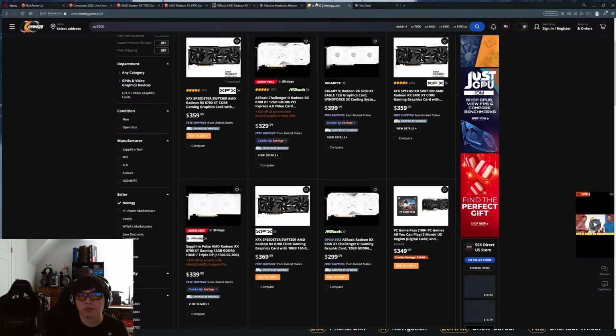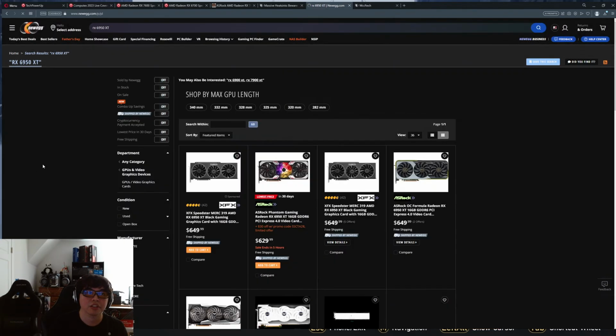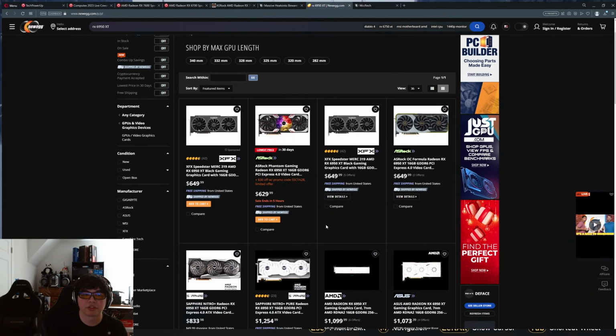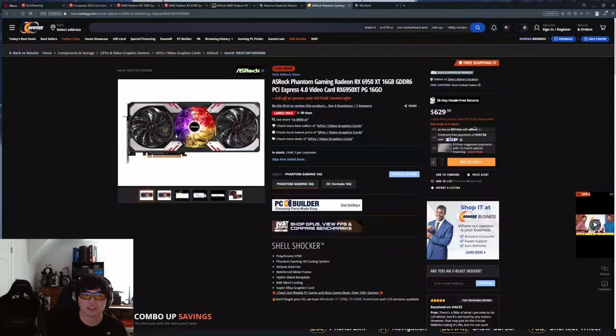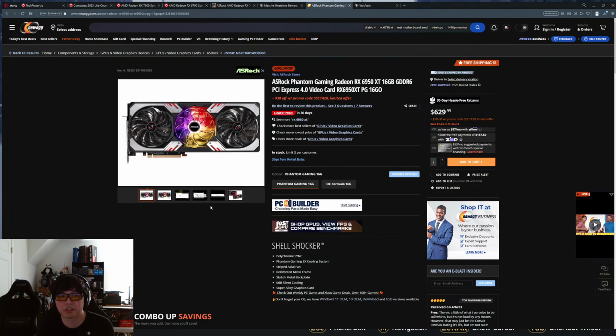However, there are some pretty decent ones as long as you're willing to go AMD, because the 6950 XT is 16 gigs of VRAM, and you can find those for close to $600, $629. This is a really fast card, so $30 off. So this is literally $600, and it's the ASRock Phantom Gaming, which I'm actually pretty impressed with, I might add. So this one, to me, seems like it's the best value right now for 1440p.